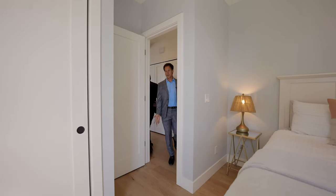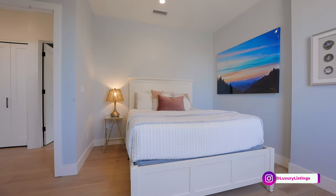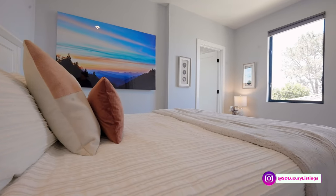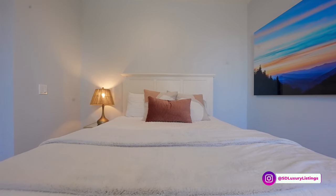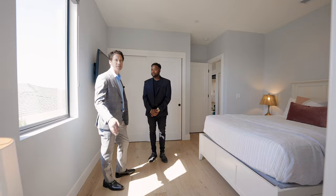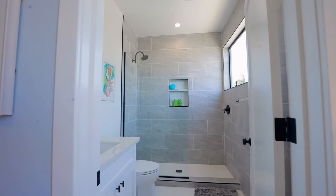On this wing, there's two of the secondary bedrooms. This one, I really love the lighting in here. It's just so pretty and peaceful. Nice open space, and I really love the palette that they chose for the flooring, and especially that bathroom. I love the tile work that they did in there. It's really very current and beautiful.